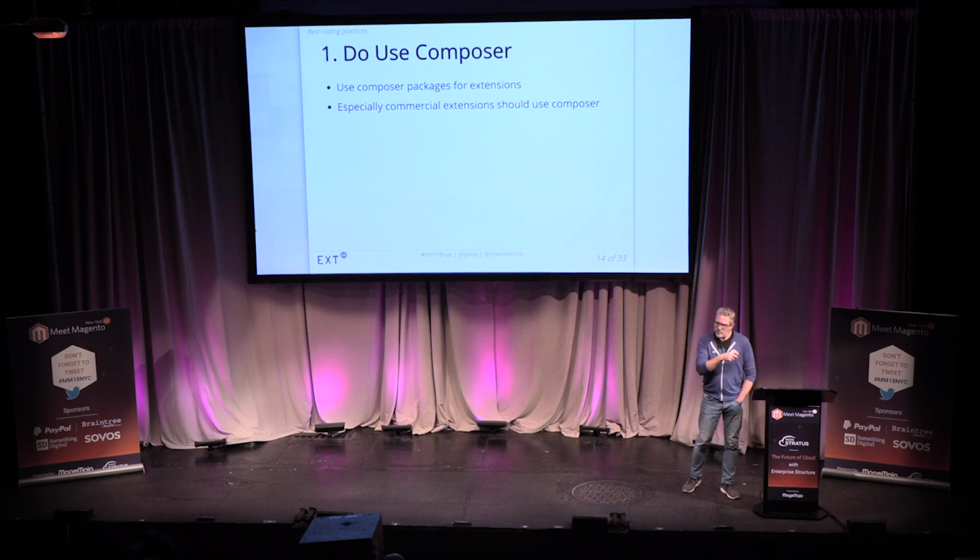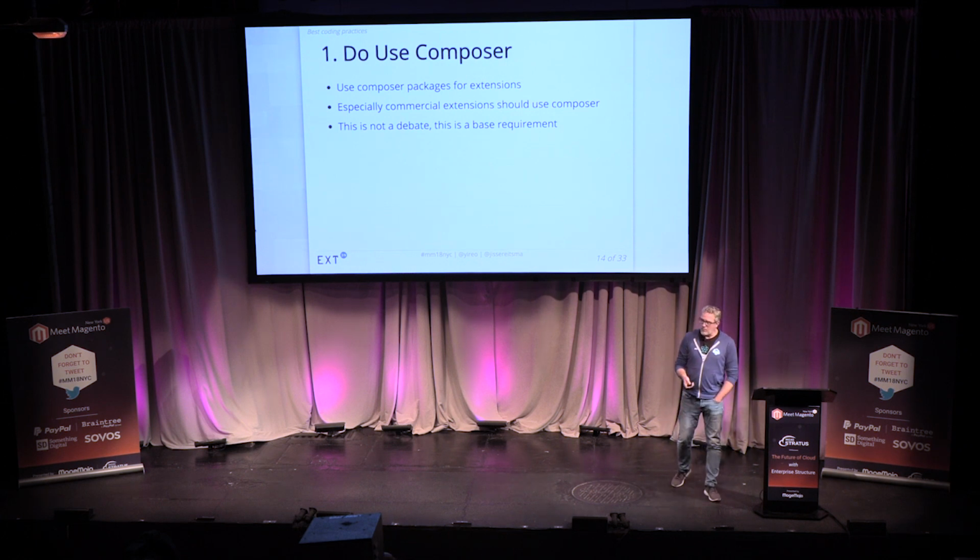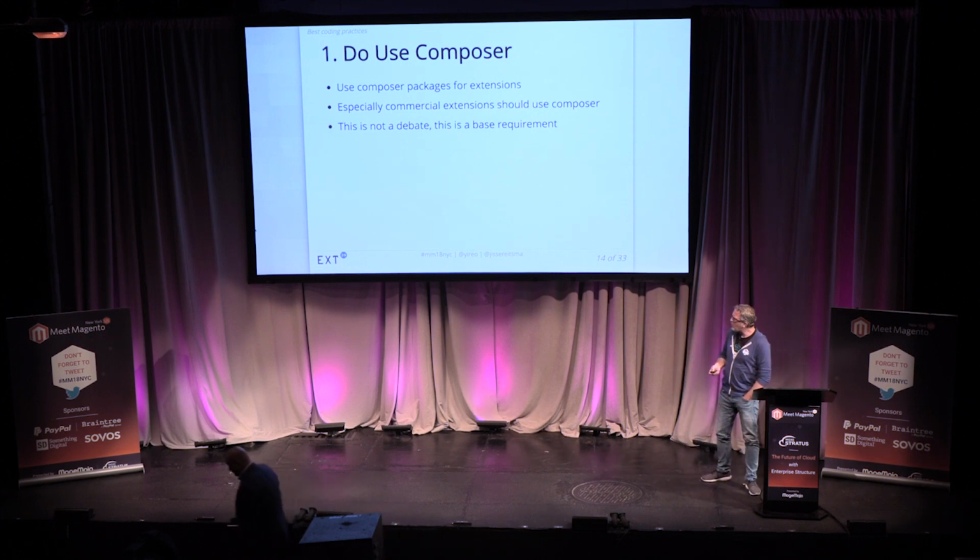And if Composer is not a standard, it shows basically that the extension provider is sloppy, is lacking managing its own dependencies in a way that the developer actually wants to manage it. So it's not a debate anymore, it's the standard. And that's actually what we're trying to do with ExtDN. We're trying to push the standards to increase extension quality. So it's not a debate, it's a base requirement. This is the first part of this rule about do use Composer.